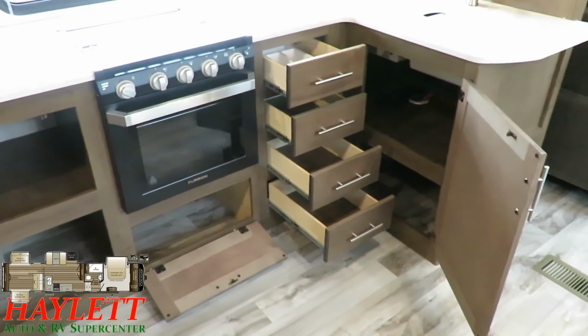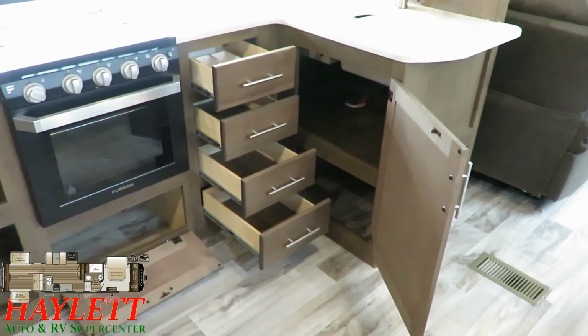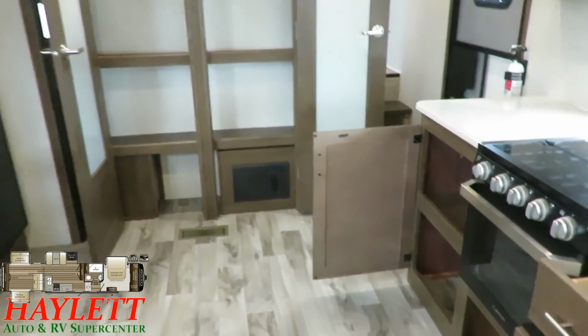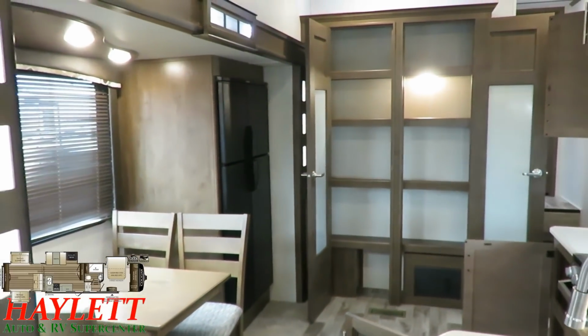And of course, this is when the camera decides to be a jerk. There we go. So drawers to the floor, space all the way under that. Sinks, everything down here. I mean, this is just absolutely chock full of storage. Now, we also have the benefit of a 4-door gas electric refrigerator freezer.